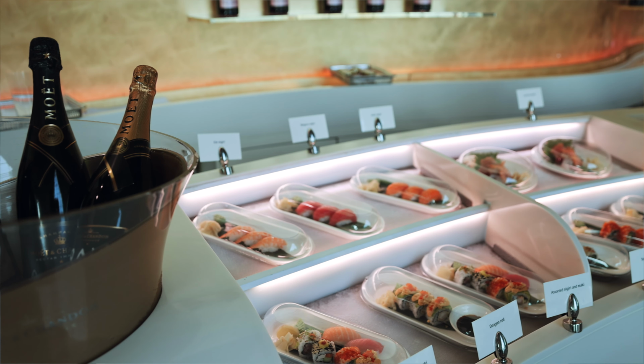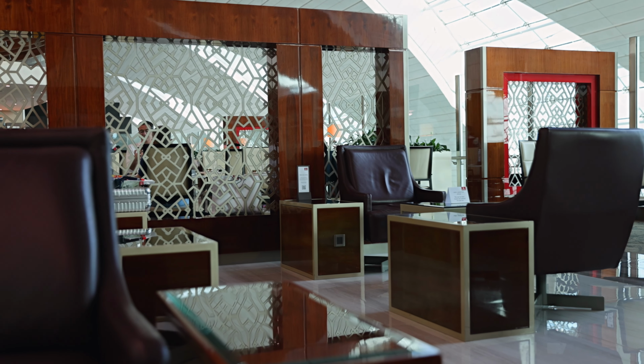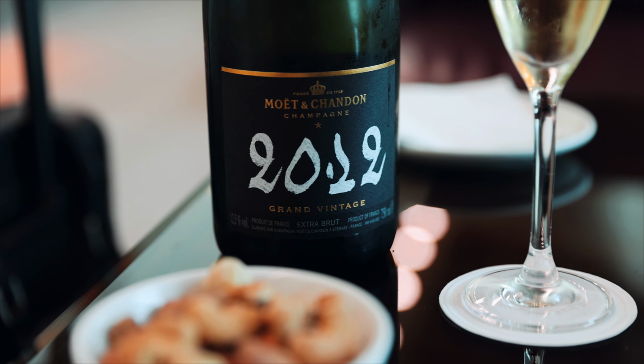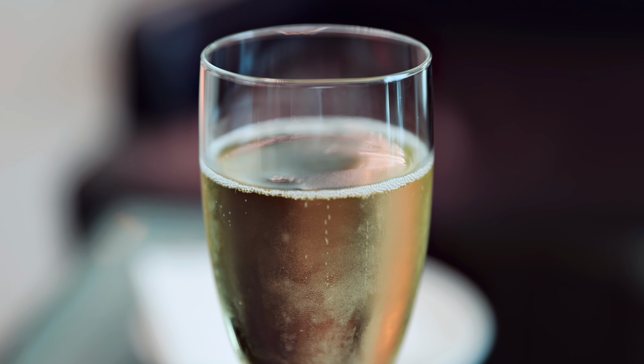Despite a delicious-looking sushi offering and cooked-to-order breakfast choices, I got a seat in the armchairs behind the restaurant tables and passed on both the 7 AM fish and eggs. Yet I didn't say no to a refreshing chilled glass of the 2012 vintage Moet Chandon, which made an excellent start to a hopefully memorable journey.